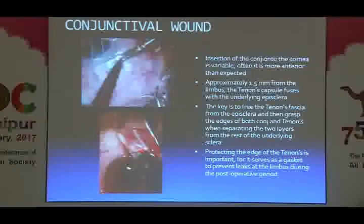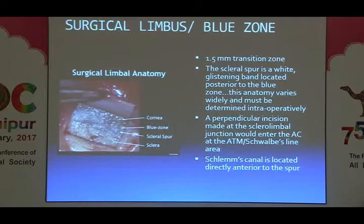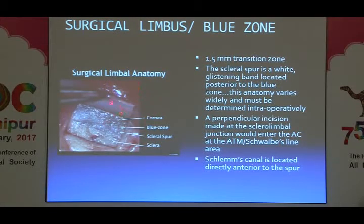Try to avoid a radial cut of the tenons here, because the tenons acts as a belt or a gasket, and this helps to prevent post-operative leaks. Then after we have dissected the conjunctiva, we elevate a superficial scleral flap. It might be triangular, it might be rectangular, does not matter.